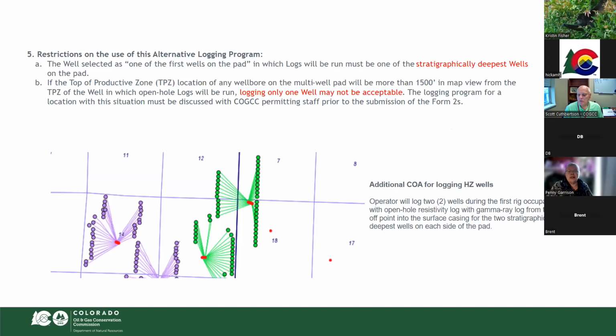There is a portion in here, paragraph 5, restrictions on the use of alternate logging program. And one of those is that the operator log one of the deepest wells on the pad, and if there is more than 1,500 feet from the TPZ of wells, then to log more than one well. And we have been asking for this.